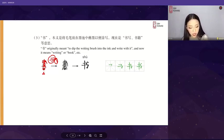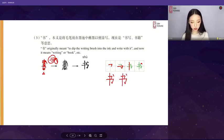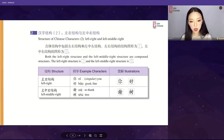Now let's try to see how to write shu in modern Chinese. First, a horizontal turning, and then a horizontal turning hook, and then a vertical, and then a dot. Very easy one. Let's try to write it with me again. Horizontal turning, horizontal turning hook, a vertical in the middle, and a dot. Again, horizontal turning, horizontal turning hook, a vertical and a dot. This is shu, shu.